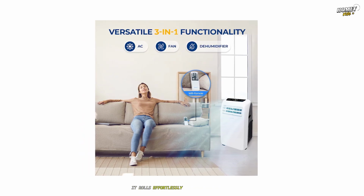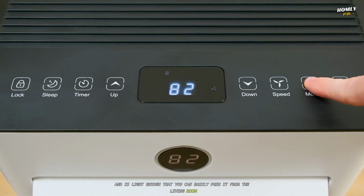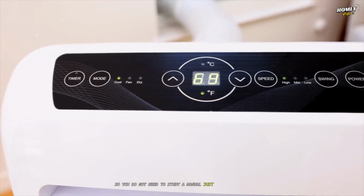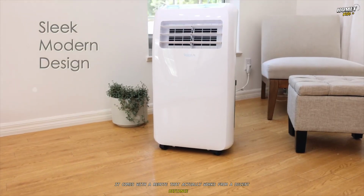It rolls effortlessly on its caster wheels and is light enough that you can easily push it from the living room into the bedroom at night. The digital display is bright and intuitive, so you do not need to study a manual just to turn on the fan. It comes with a remote that actually works from a decent distance, too.